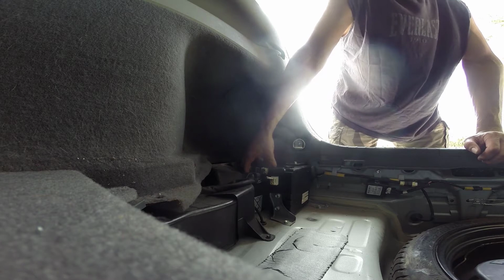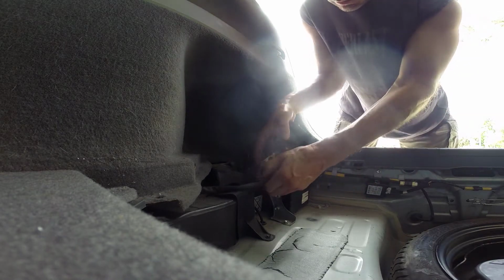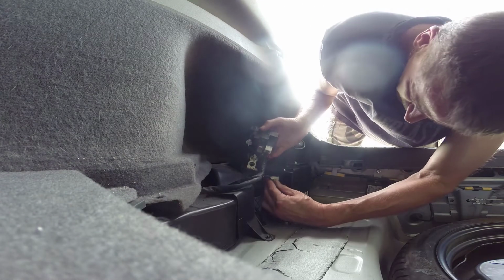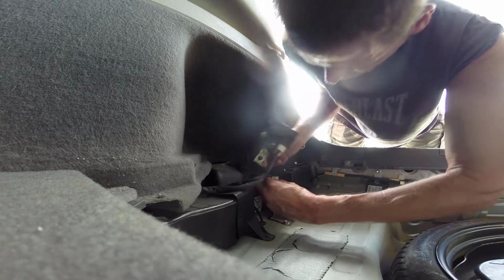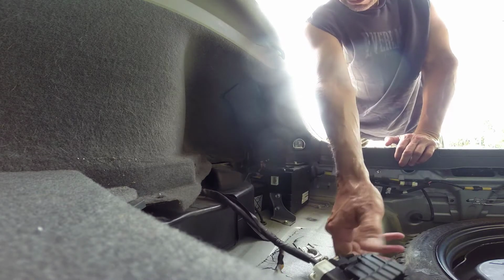Now the positive terminal has this additional hardware attached to it. Alright, so now that I have it disconnected, I'm going to remove some of these terminals here, these plugs. Okay, there we go. Alright, so just keep all that together, set it aside.